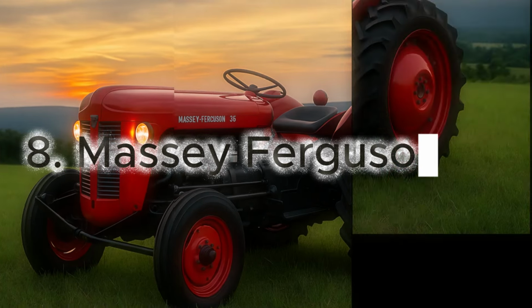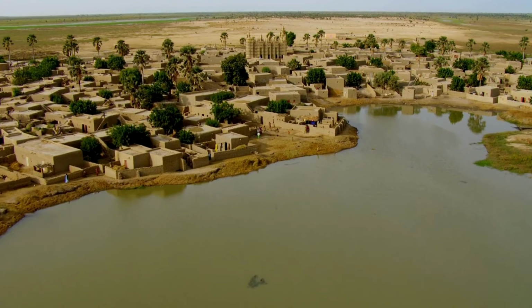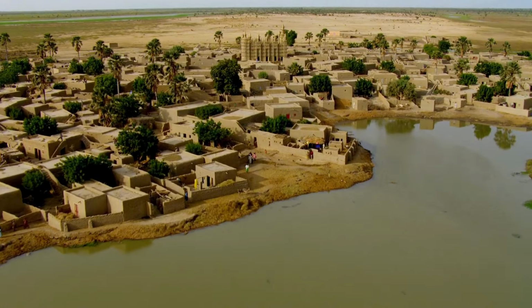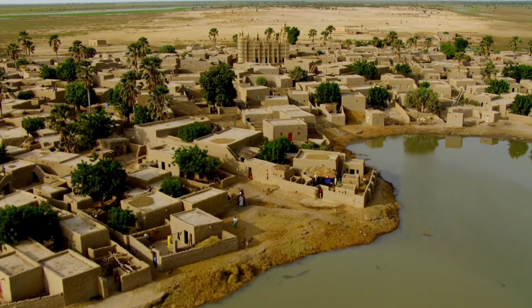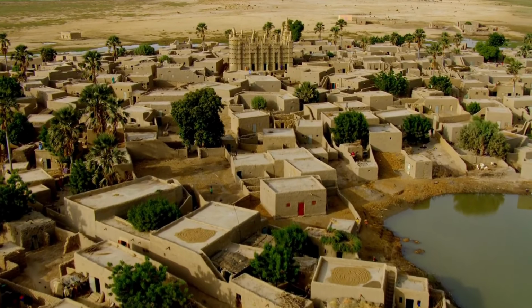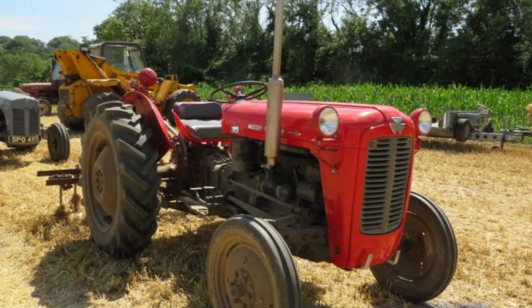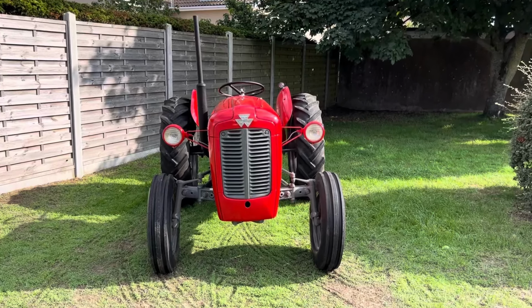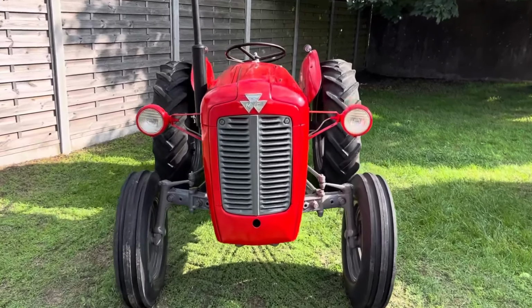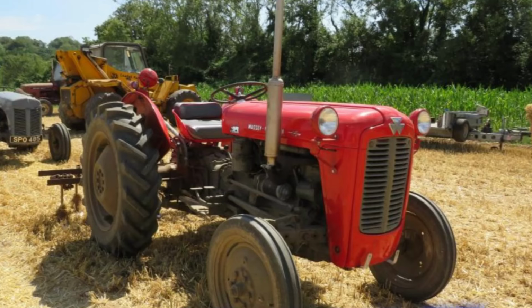Ranked 8th, Massey Ferguson 35, the tractor that tilled the developing world. No treaty dictated its spread, no central agency coordinated its arrival. But from southern India to rural Ghana and across vast plateaus of Anatolia and northern Argentina, the Massey Ferguson 35 became the most recognizable agricultural machine outside North America or Western Europe. Not because it was the most powerful, not because it was the most advanced, but because it worked in all directions, with all fuel qualities, under all hands.